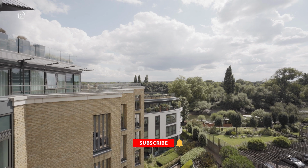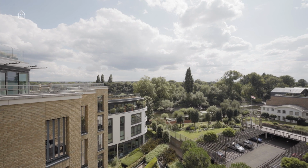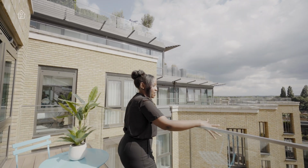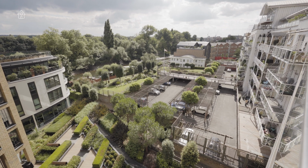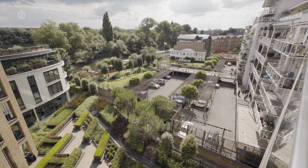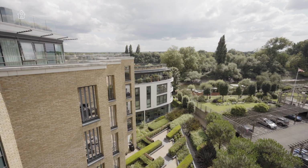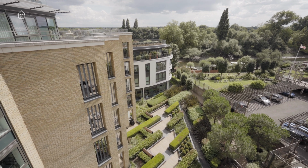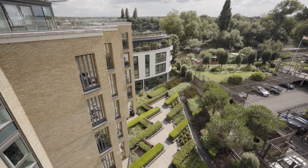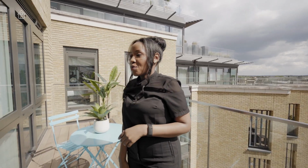Easily one of the best parts of the apartment. Look at this view and how beautifully landscaped the estate is. You can see the car park over there, but even then they've tried to make it as lovely as possible. There's so much greenery. You can see the River Thames as well, looking so beautiful. And there's a nice seating area just there with loads of botanicals, so you can just sit out there and enjoy the river. I really love it. You can see the other room from there as well.